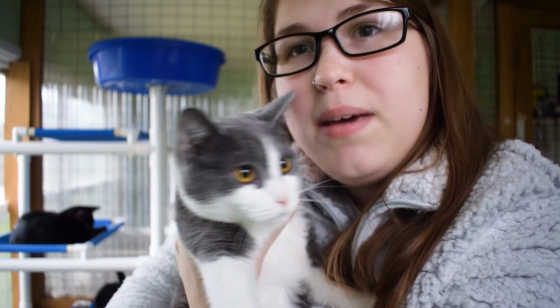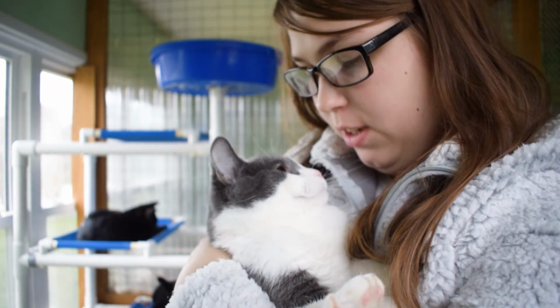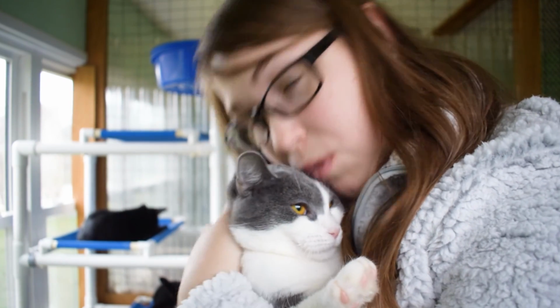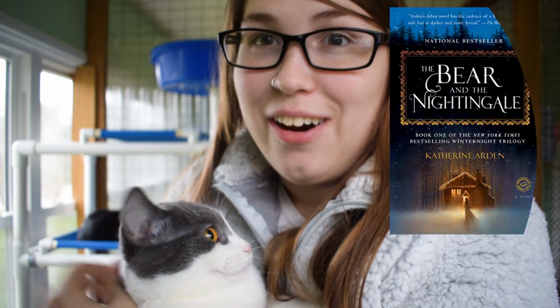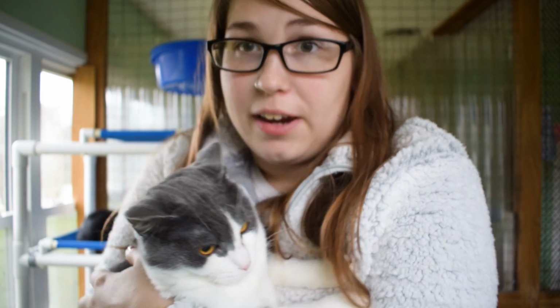Now the last kitten, she doesn't like being picked up, so we'll see how this works. So this is Peyton and Peely's sister, Paro. Like I said, she's a little scared, but she's a free spirit and she's a very pretty girl. I'm sorry to bother you. And so for her recommendation, I'm going to recommend The Bear and the Nightingale by Katherine Arden, which is again one I just read, but I highly, highly recommend it and love it. I'm gonna let her go now.